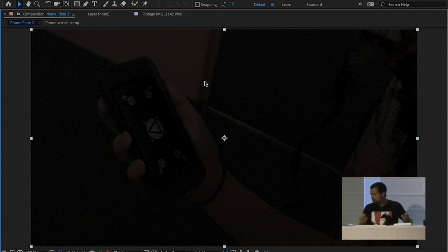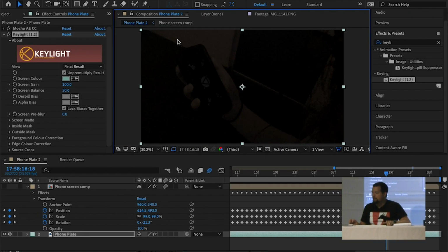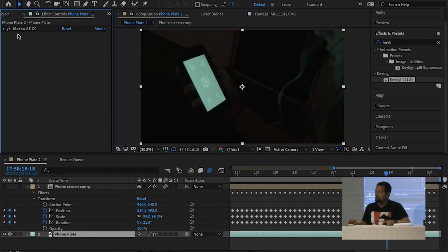That's still there. And also, it took away all the color from Lane's hair and around. So there are ways to improve upon this. It still won't come out exact. You can cut out that part there, and there's a lot of things that you can do. But I've found the easiest way is to go back into Mocha, because we still have this tracking data. We can still use that.